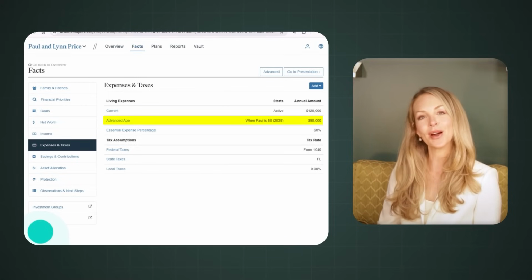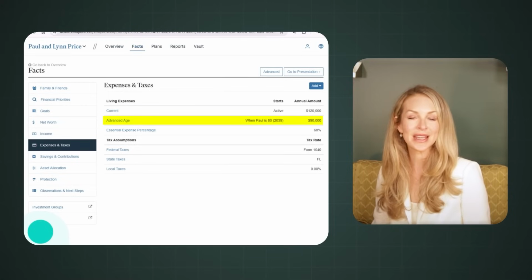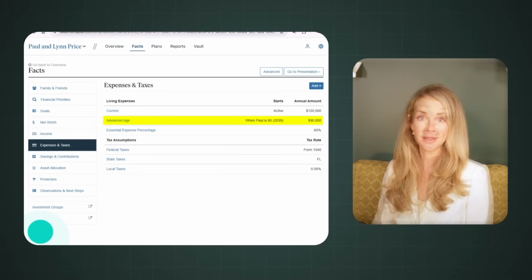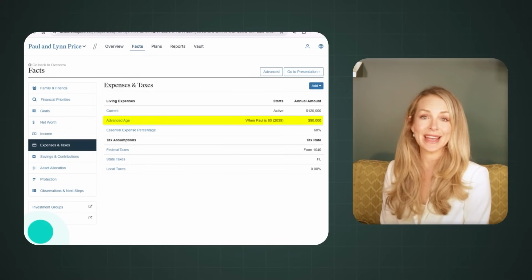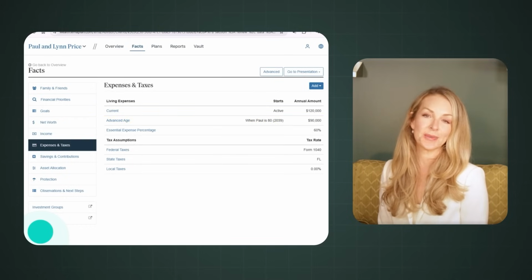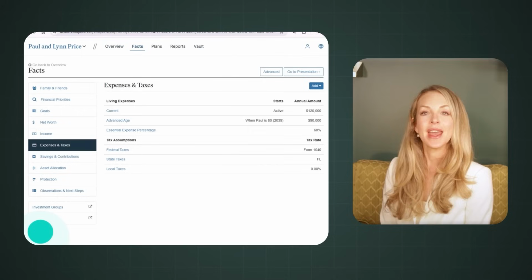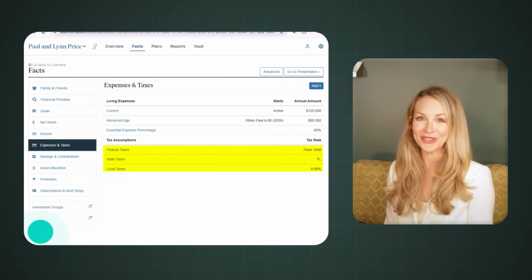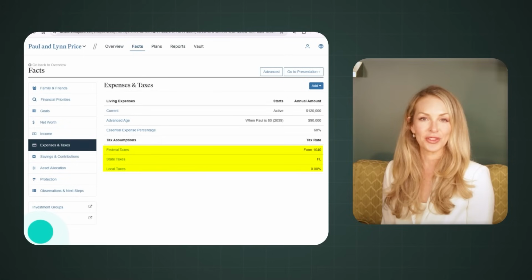And this is typically around age 80 to 85 years old. And this is where expenses decrease by typically about 30% of that first retirement spend. And for them, this is age 80 at $90,000 per year in today's dollars. The software will inflate these expenses at 3% per year. And the software will also account for federal and state tax. But since they live in Florida, it's only going to calculate federal tax.